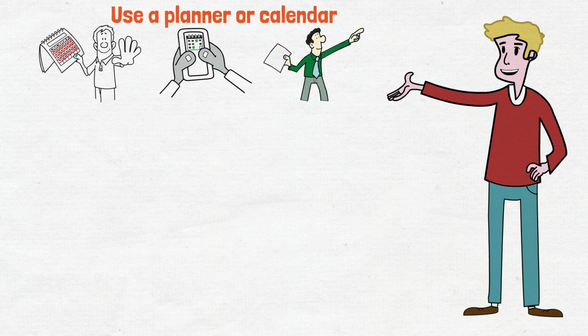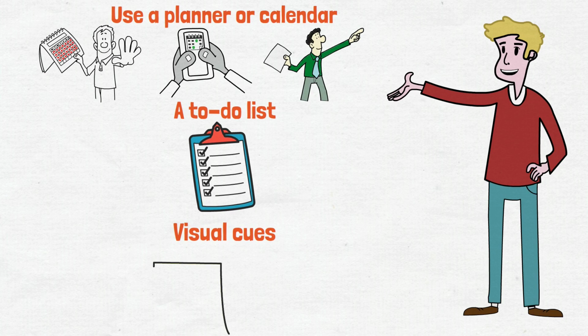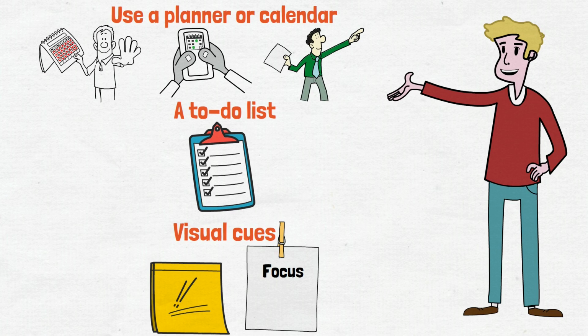Another great visual aid is a to-do list. By breaking down large tasks into smaller, more manageable steps, you can reduce overwhelm and feel more in control of your day. Finally, don't underestimate the power of visual cues. If you're someone who is easily distracted, try putting up visual cues around your workspace or home that remind you to stay on task. For example, you could put up a sign that says "Focus" or "Stay on track" to help you stay motivated.